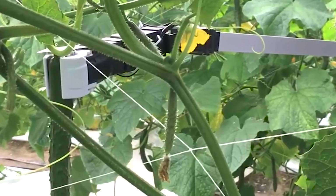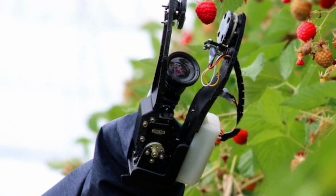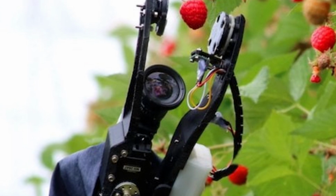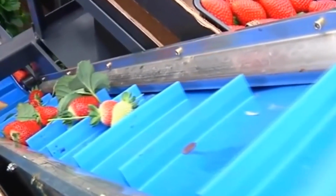Despite the lengthy description, the entire process takes the robot just 4 seconds. Yes, it's currently just a prototype undergoing testing, but the results are already impressive. Depending on the variety, the robot can selectively pick from 70 to 100% of ripe berries or fruits.